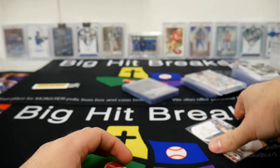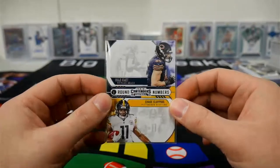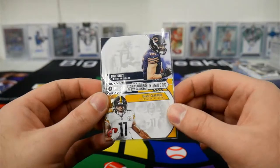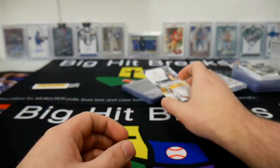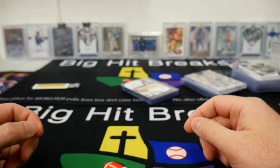And again, I will do a random on our Facebook group for this Contenders rookie round numbers. Again, top Bears will be odd numbers. Bottom Steelers will be even numbers. I'll roll one dice on the Facebook group, and that'll determine who gets that card. This way is Bears, Brandon, Steelers. Okay, got it.